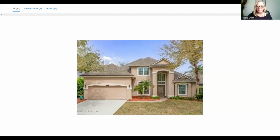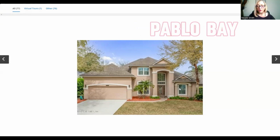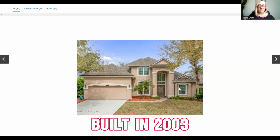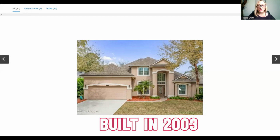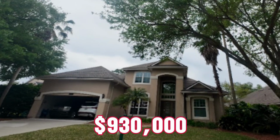So stop 2, we are at the beautiful house in Pablo Bay. This home is a little bit older. It's built in 2003. It's featuring 4 bedrooms and 3.5 bathrooms with 3,390 square feet. And with this, we have a double car garage. It's a 2-story. This one has the largest square footage of all of the homes we're touring today.